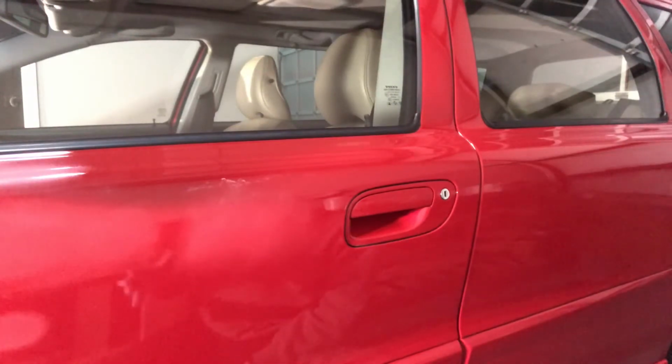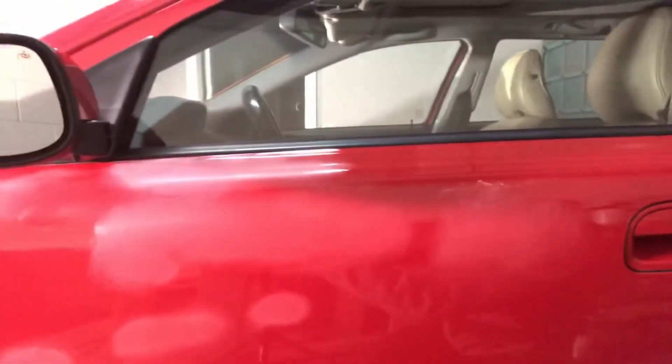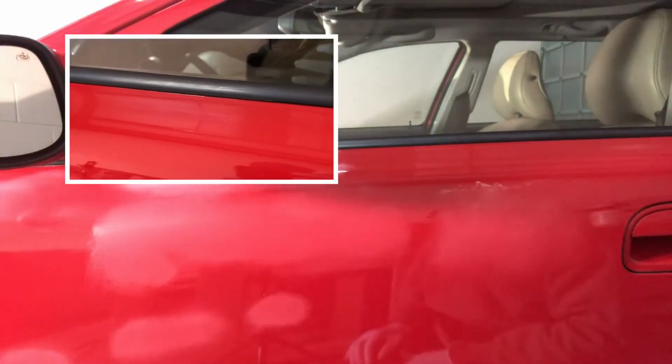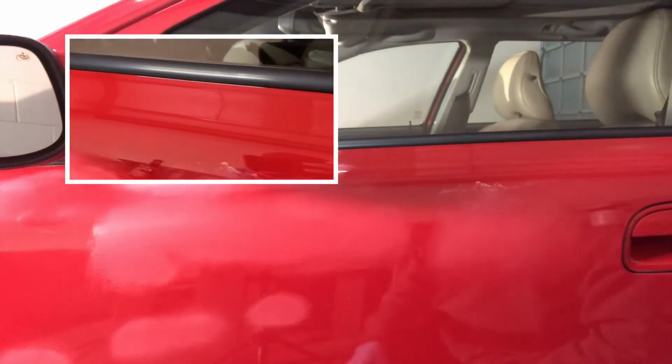You can see where it's heavy in one place and light in other places, and under the mirror, if you could see here, well, you can't see, but I've already sanded a little bit under the mirror where maybe they didn't spray very well in terms of the paint, so it just looked bad.